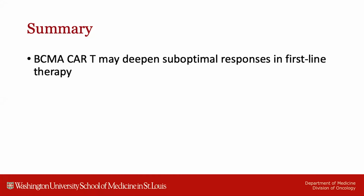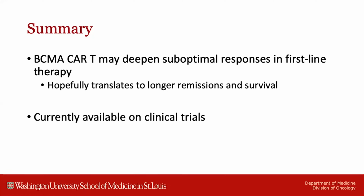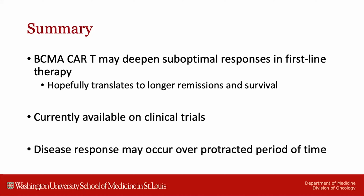So, summarizing based on what the discussants had mentioned, as well as the cases themselves: BCMA CAR T-cell therapy may deepen suboptimal responses in first line, and there is rationale that this could potentially translate to longer remissions and longer survival. It is currently available on clinical trials. We hope that this will prove to be a valid treatment strategy. And the disease response may be protracted over a period of time, this is a living drug in patients, and they may continue to respond even in this patient over the course of a year.